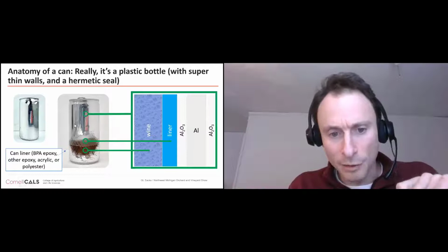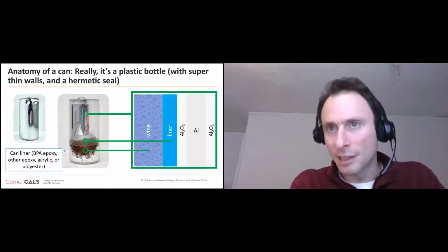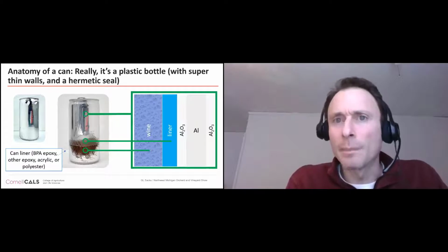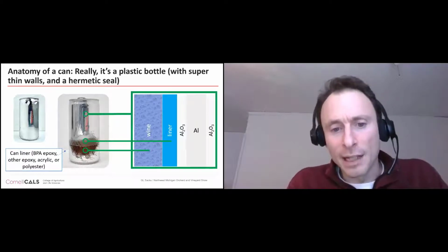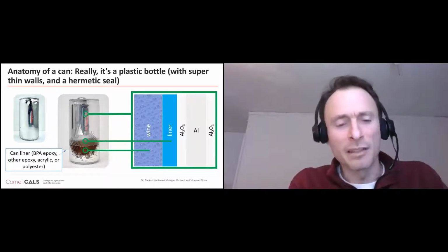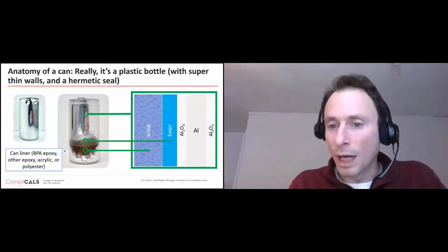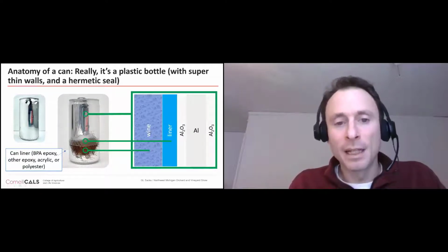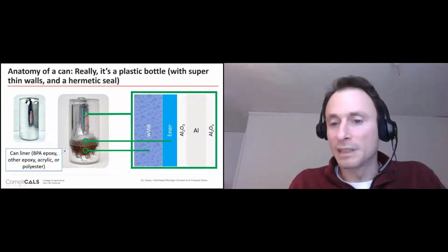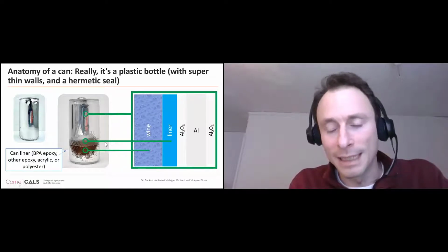we call it a plastic bottle, but it's 1/100th of the thickness of a typical plastic bottle like you would have for, I don't know, a carbonated beverage. The thickness of this liner might be only a few microns thick. So it's wafer thin, or thinner than a wafer. This liner protects the wine from the aluminum and vice versa. Or for that matter, protects any beverage. I don't know of any beverages that aren't produced in lined aluminum.